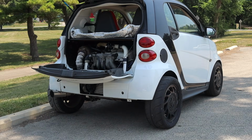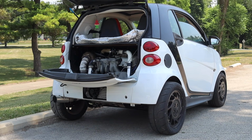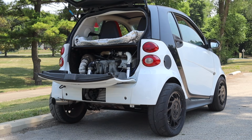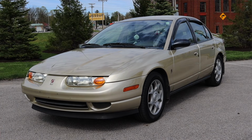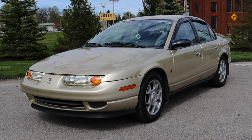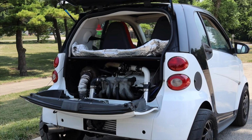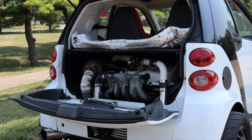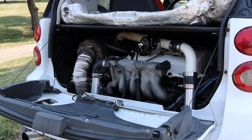But let's get back to what the heck this thing is. Well, a previous owner to the current one was some type of mad scientist and decided to put an eBay turbocharged Saturn SL2 motor in the back of this. It's completely custom. I don't know of another one existing. And so yes, this is a Saturn S-Series swap smart car with an eBay turbo.